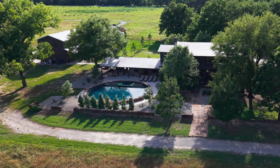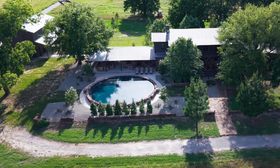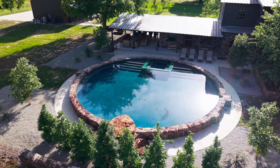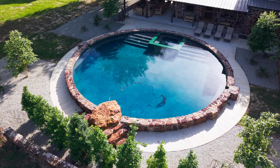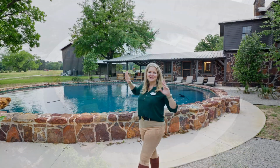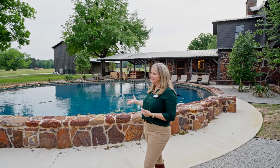As you can see, it's all made out of stone. It complements the original structure of the home very well. It does have a hot tub, okay? It's got steps that lead in. It's made for entertaining. Around the entire perimeter, there's seating. I can just imagine what it's like to have a lot of people out here. It's a great space for entertaining.